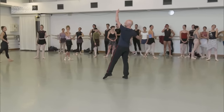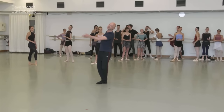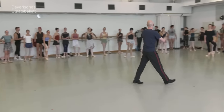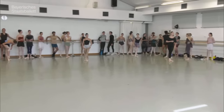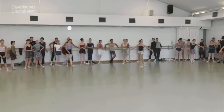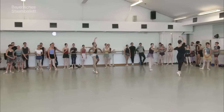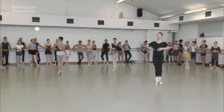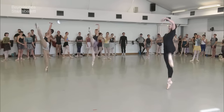Don't shorten this side, be long. Only one arm up, yes, because otherwise it's a bit too much. Side, side, chaînés, and single, and double. Bitte, Simon. And one, two, and couru pied, and back. One. And single, and double. One, two.